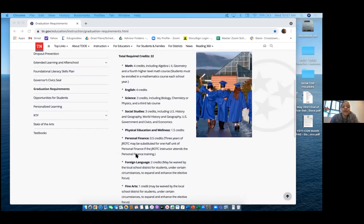The next one is your personal finance. A lot of students and parents get this confused to be associated with a social studies course. It is not. It is an entity of its own. It's a half a credit towards that 22 credits that's required. As you can see, you can also substitute that. Some students come in with JROTC, which may be substituted for a half unit of personal finance if the JROTC instructor attends the personal finance training, okay? So that's very important. If you are affiliated with JROTC and you have those credits, you most definitely can substitute that. Other than that, personal finance is the half a credit that's required.